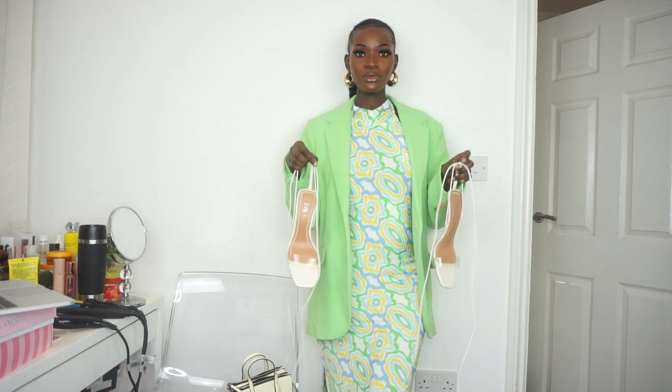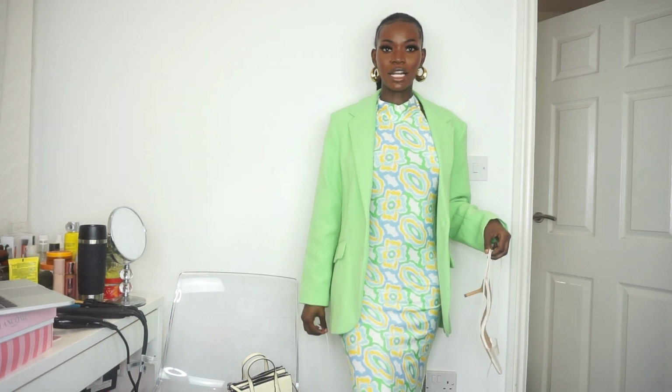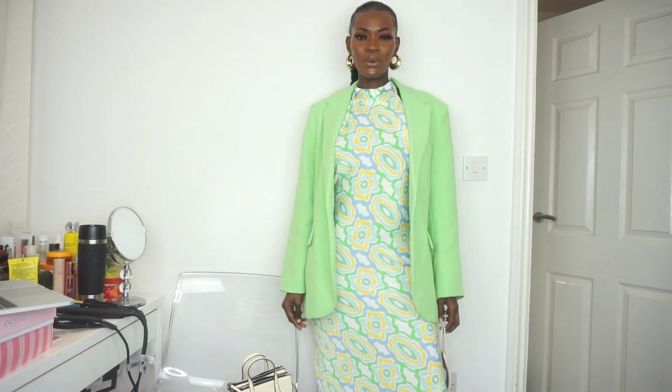But yeah. The high heels, clay high heels. I think this will look so cute with this outfit. Very cute. I can manage it. So cute. Look at that. Beautiful.